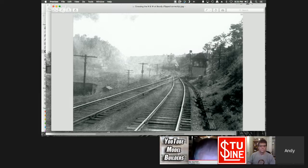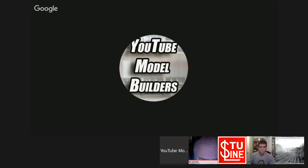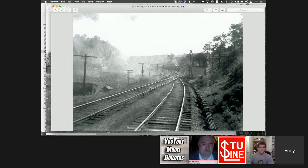I'm going to build all this stuff. I'm going to build that interlocking tower and the interlocking control points. And yeah, how's that derail work? It just pops up there or something? This inside rail works like a point. It comes over.